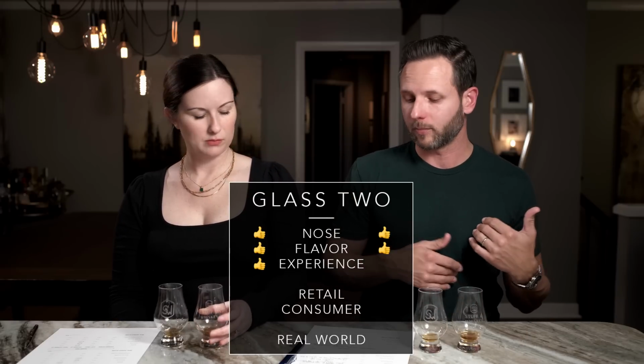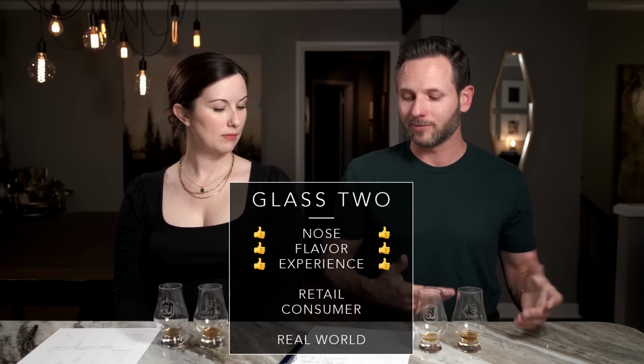Yeah. On the flavors, thumbs up. All that stuff carried over to the palate, minus the grape nerds so much, but apple juice and oak were kind of the predominant things. Yeah. And then on the experience, thumbs up. I said it was decently oily, medium finish. I'm happy with both pours. They're both pretty good. Yeah.